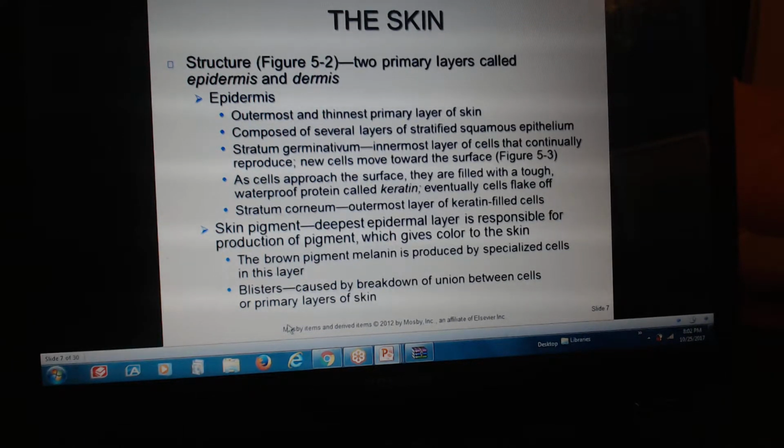The skin. Okay, now we get into the skin itself, the integument or the cutaneous membrane. And its two primary layers are called the epidermis. Epi, of course, means above, so the epidermis and the dermis. The epidermis is the outermost and thinnest primary layer of skin. It's composed of several layers of stratified squamous epithelium.